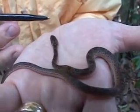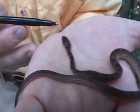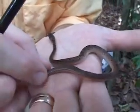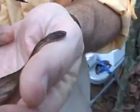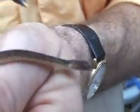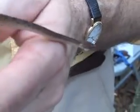It has, if you can see, I don't think you can see, the eye has a vertical pupil. It does have a venom apparatus. It produces a venom that can actually be almost dangerous for humans as well. And what you see here, he wants to go back. Getting a little active. He wants to go back to nature.